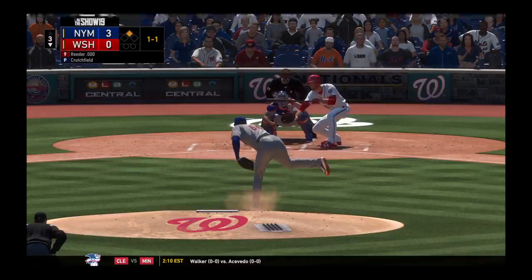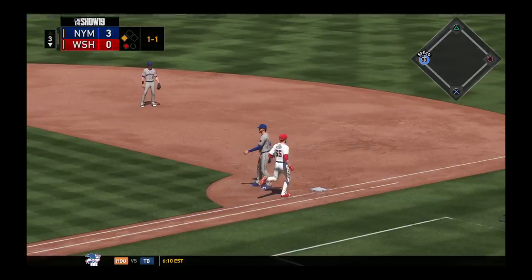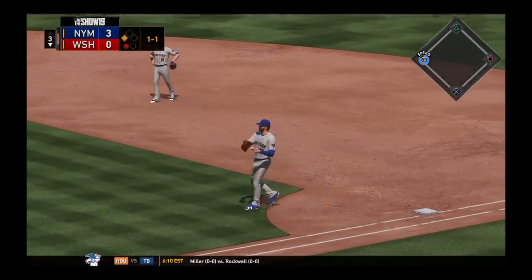Standing in now, Aaron Reeder. Now a bunt attempt here. And you can't ask for much more out of a pitcher than that. The sacrifice works to perfection.